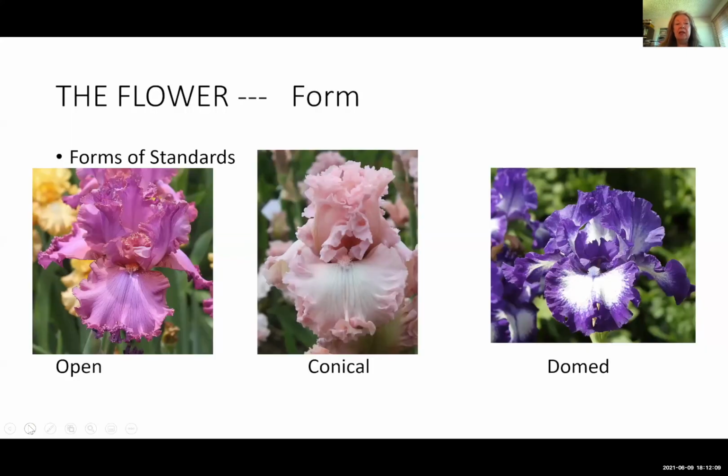And here are some acceptable forms of standards. You can have the standards slightly open, like the first picture here. This also shows off the style very nicely, and this is a perfectly acceptable form of standards. The second is a more conical shape for the standards. Again, you can still see the style in there, and also everything should be symmetrical in order for your cone to look like a cone. You can't have the standard flopping out here to the side.